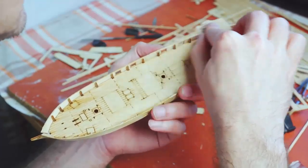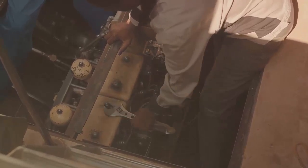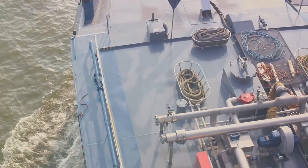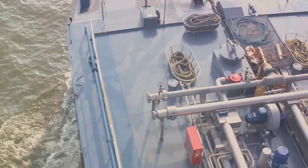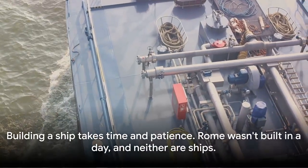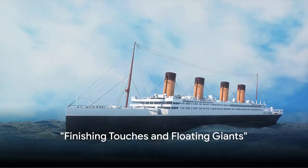After the hull, it's time to install the engines. You could think of them as the heart of the beast, pumping power throughout the ship. It's like giving our beast a supercharged, energy drink-fueled heartbeat. Remember, patience is key. Rome wasn't built in a day and neither are ships, but hopefully they'll float better than Rome did. So, your ship is looking ship-shape, but you're not done yet.